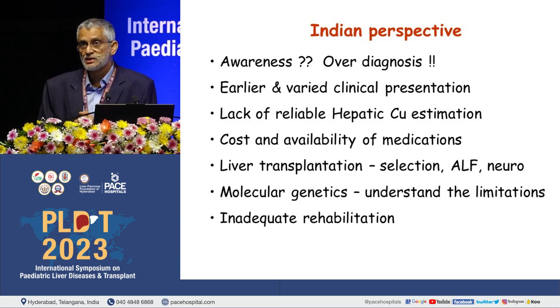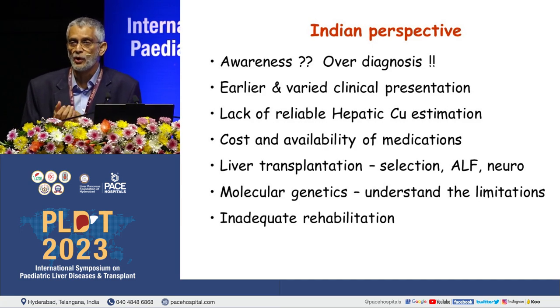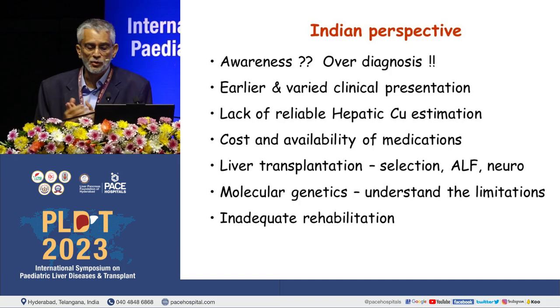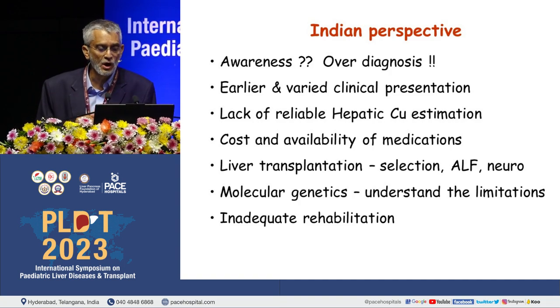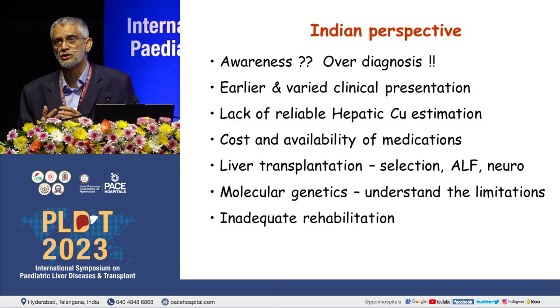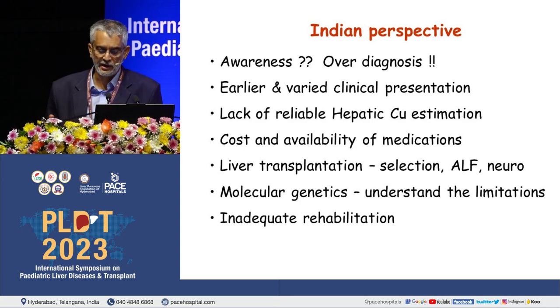Molecular genetics is again something that's coming up in a big way, and understanding the molecular genetics of Wilson's disease is not so straightforward. A positive diagnosis is important. A negative genetic mutational result may not rule out Wilson's disease. And we now have to really concentrate on the rehabilitation of all these children, either for neurological or for hepatic Wilson's disease.